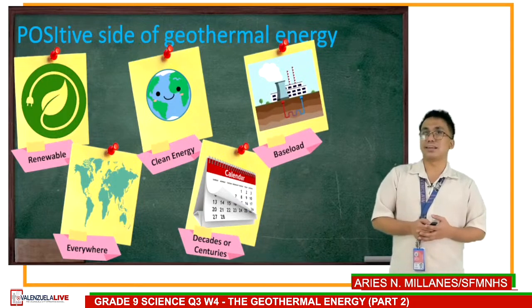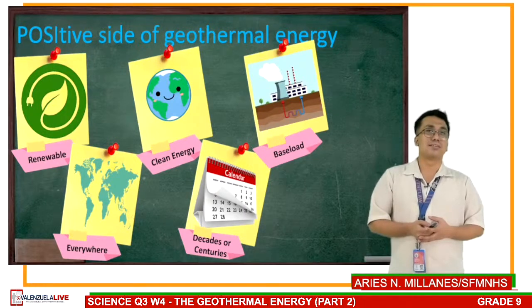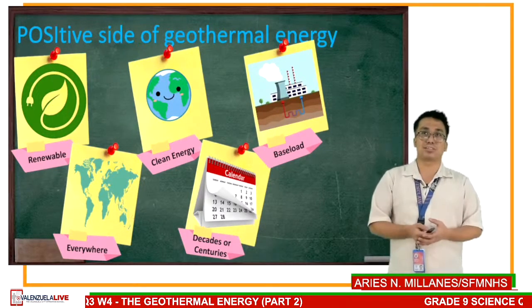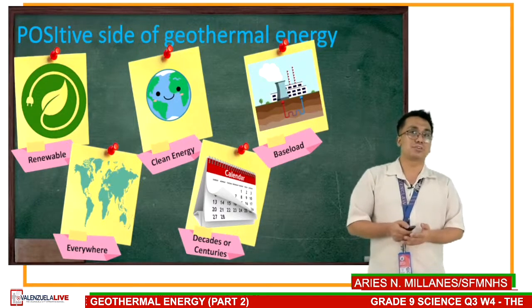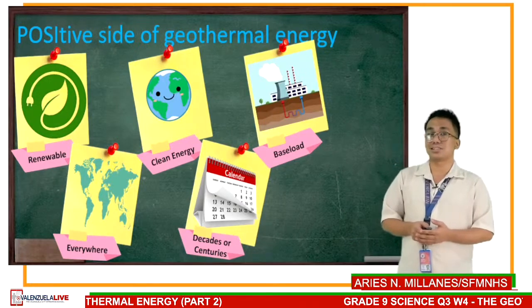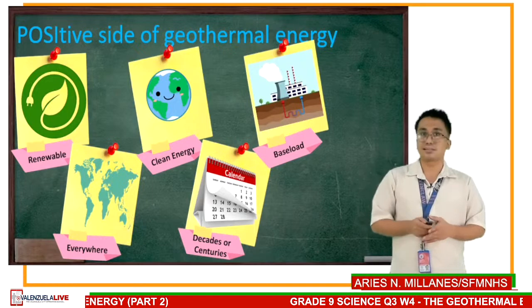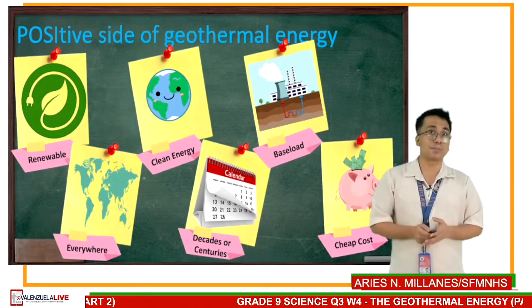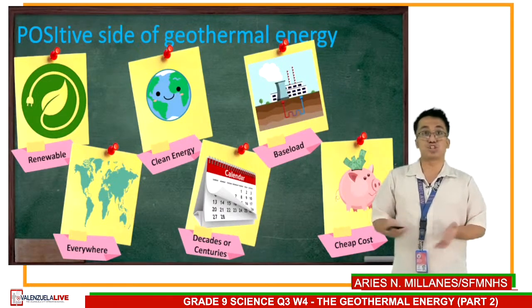This means that they can work in the summer or winter and are not dependent on changing factors such as the presence of wind or sun. Geothermal power plants produce electricity or heat 24 hours a day, 7 days a week. Okay? That is the meaning of base load. And lastly, it is relatively cheap.